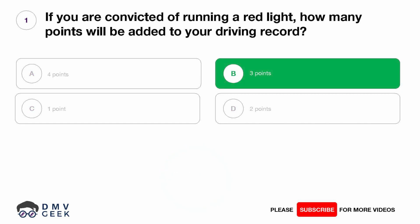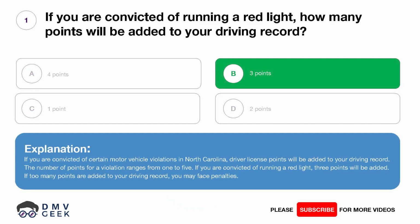The answer is B. If you are convicted of certain motor vehicle violations in North Carolina, driver license points will be added to your driving record. The number of points for a violation ranges from 1 to 5. If you are convicted of running a red light, 3 points will be added. If too many points are added to your driving record, you may face penalties.